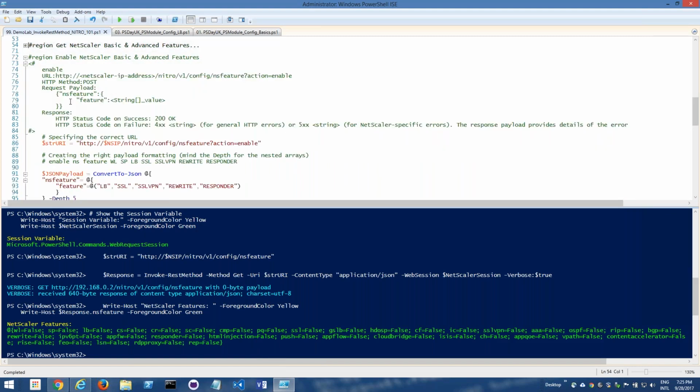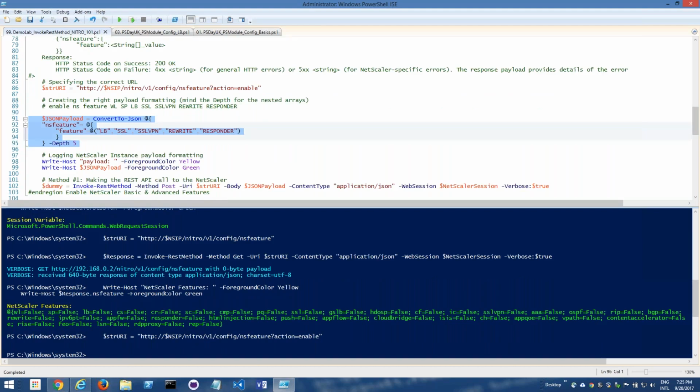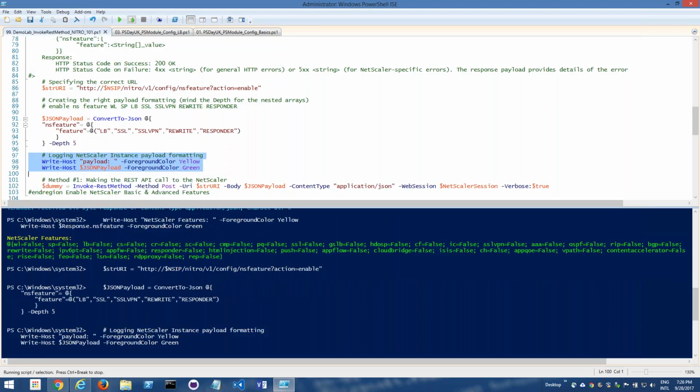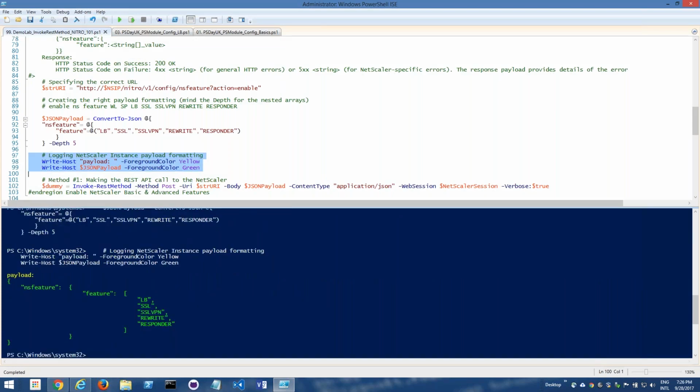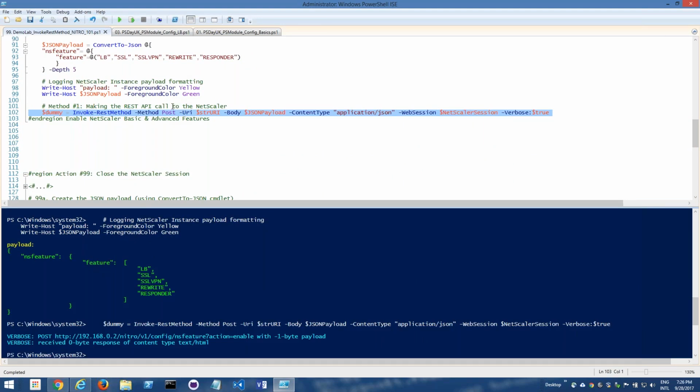So to enable some features, once again checking the documentation information, I now know which URL to specify. And I do need to create a JSON payload with the NetScaler features that I want to enable. So let's check if that payload was created. It seems to have the right formatting. And I can once again run the Invoke-RestMethod to post that information.